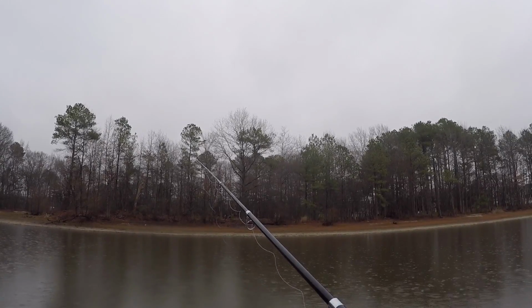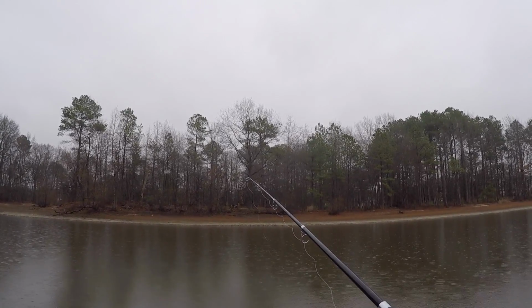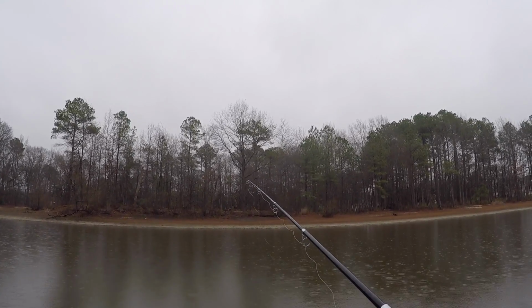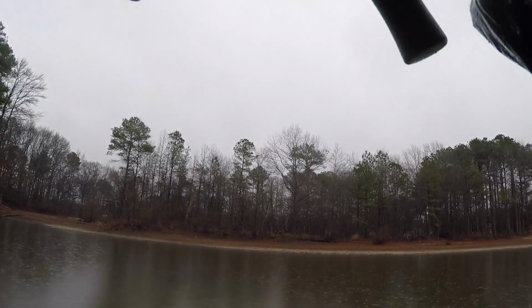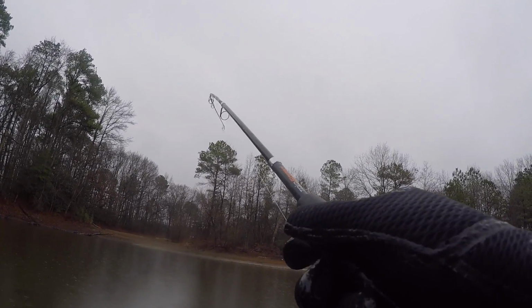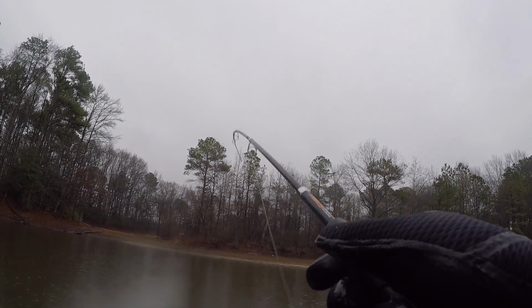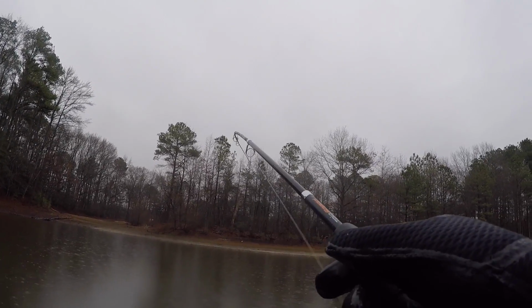Oh, there goes the minnow. Did he come back for it? I did not expect this to be fishing like this. Okay, that's a better fish. That might be a, dude, what the heck is that? Yo, is that a big bass?